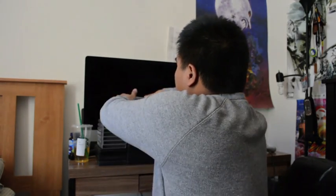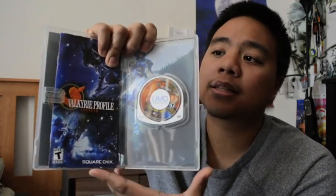Let's see, some NES games. Well, actually, let's do a PSP game. The only PSP game that I picked up is Valkyrie Profile: Lenneth for the PSP. I come around this game quite some time at swap meets. Most of the time, the game isn't usually there. It's usually the wrong game, but this one is pretty much complete. The case itself is cracked, but other than that, pretty nice find.